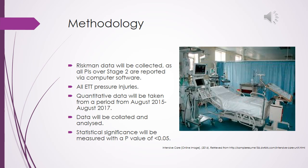Methodology. Riskman data will be collected as all pressure injuries, ulcers over stage 2 are reported via computer software. All ETT-related pressure injuries will be collated. Other data to be collected would be the patient's Braden score on admission, the grade of pressure injuries on the mouth, ears, or under the medical device, how often oral care was undertaken, which ETT securement device was used, patient age, and patient admission diagnosis to ICU, and also how long the patient has been intubated. Data will then be collected and analysed.